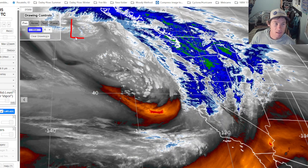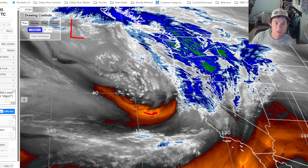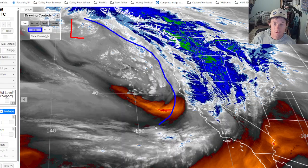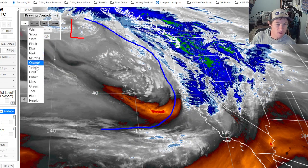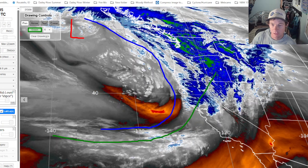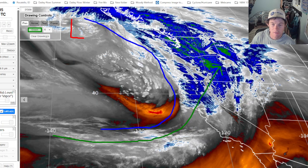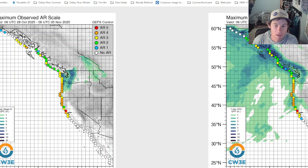All right, looking at our mid-level water vapor map, you can see our low up in British Columbia. We have this big cold front that's extending all the way down towards California. And we have this plume of moisture. We're going to draw this right here. That's just feeding moisture into our area today with southwest flow. So the combination of that cold front and this plume of moisture are going to really give us some good rain and snow showers today.